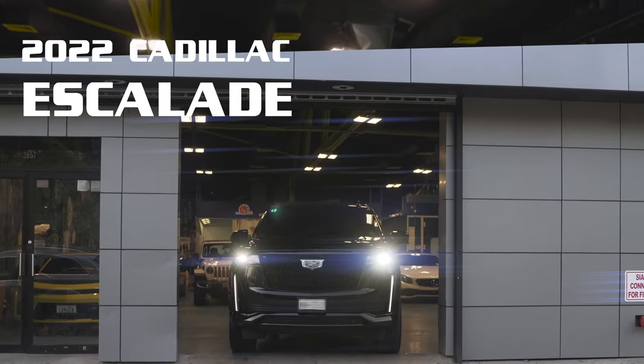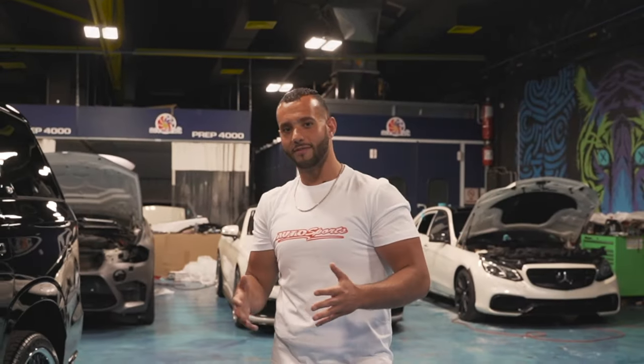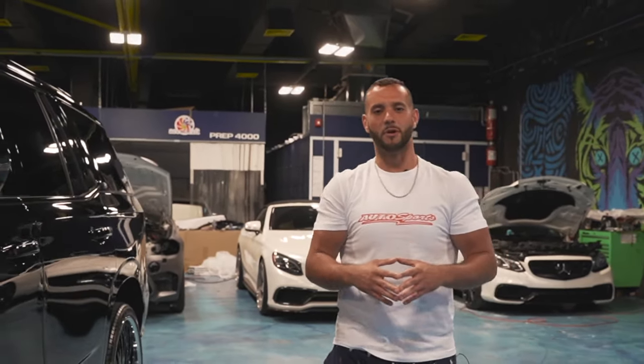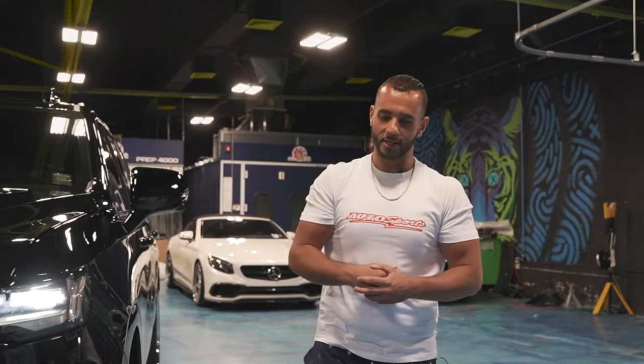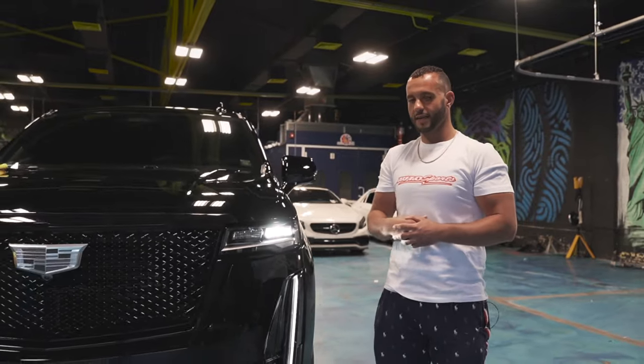Today we got here a 2022 Cadillac Escalade. The car didn't even make it out to the streets yet, came on a flatbed, entered our beautiful shop. What we did on this truck include a chrome delete.